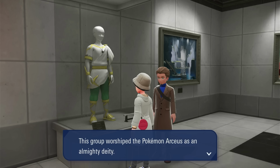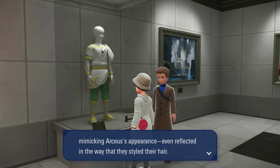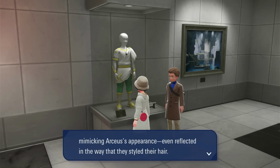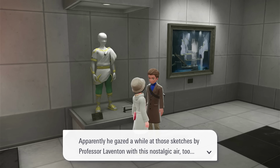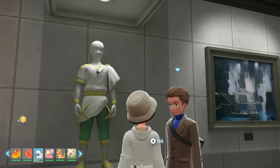But the biggest detail here is apparently that this group worshipped the Pokemon Arceus as an almighty deity, and of course we already know that from his outfit. It is thought that they show their respect by mimicking Arceus' appearance and even reflected in the way that they style their hair. But that's not all. Apparently, the fella who gave it away, as we can read right here, it was told that the person who wore this outfit donated it to the collection personally, which would imply that he's immortal. Apparently, he gazed a while at those sketches by Professor Laventon with a nostalgic air to it. So yes, it turns out that Volo, based on this, is immortal.